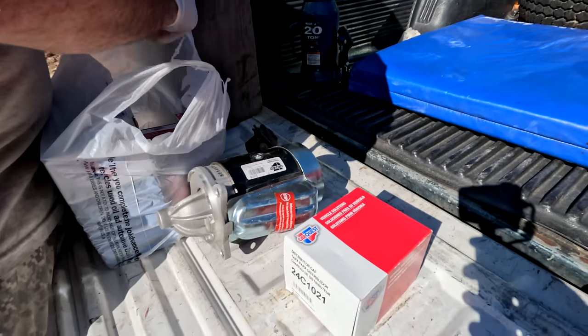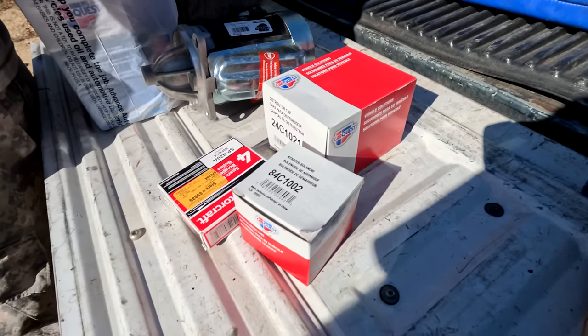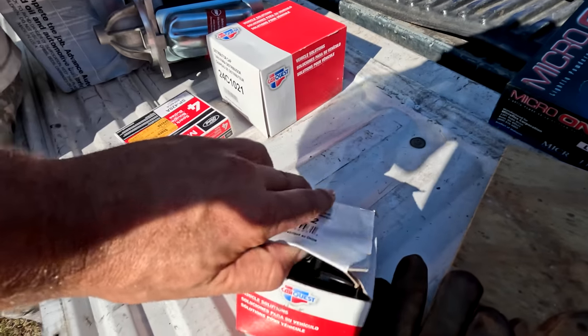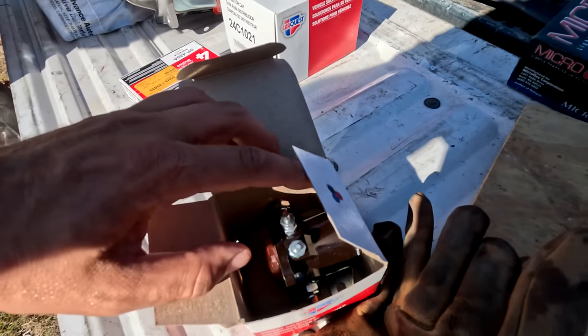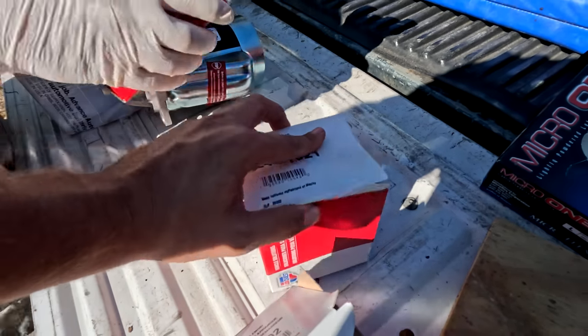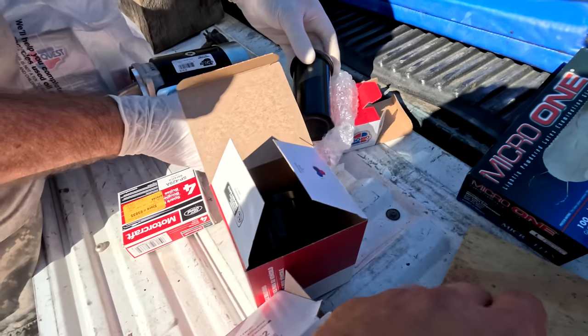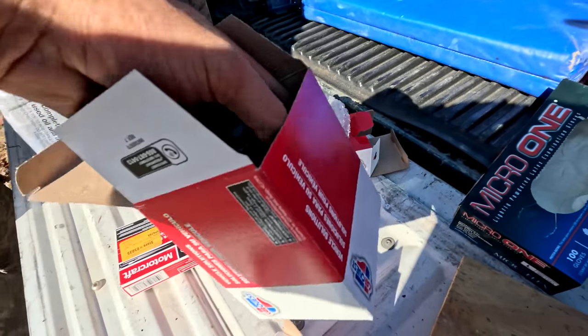There's a brand new starter. There's a solenoid. That's the old solenoid. So there's the new solenoid. Look at all this shiny stuff this truck's going to get. This is a distributor cap. The one that's on this truck is kind of crusty. So there's the rotor. Oh, we got a coil.